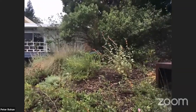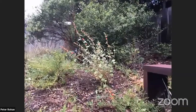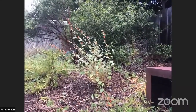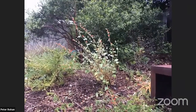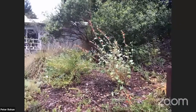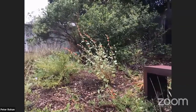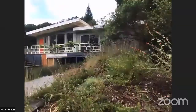We also have this beautiful little orange flower here, which I can zoom in on at a different spot in the garden. This is Sphaeralcea ambigua. I'll find the sign at the next spot. And it's a native of the California desert plant community, but it works really well in our garden because we don't water. We have watered for the tour, but we literally do not water the garden.